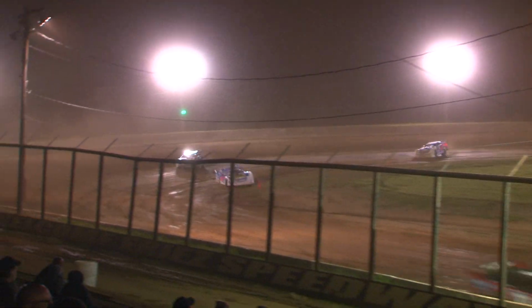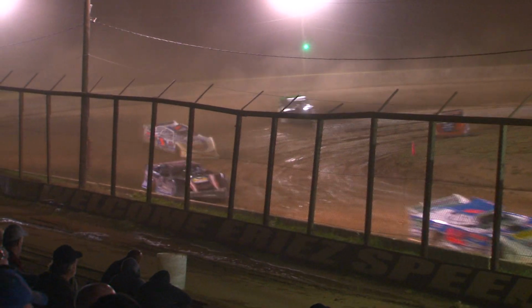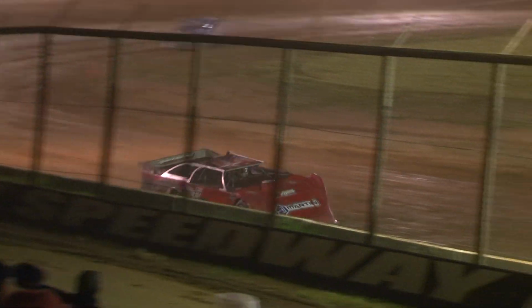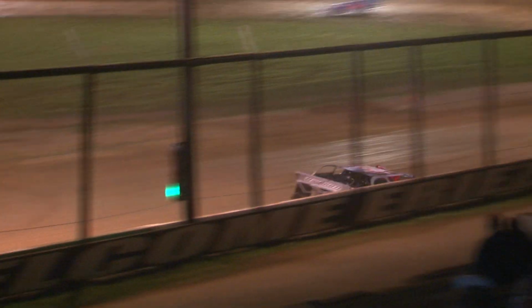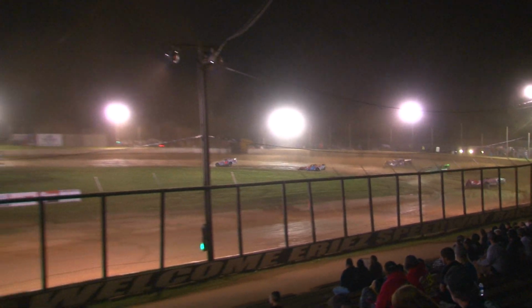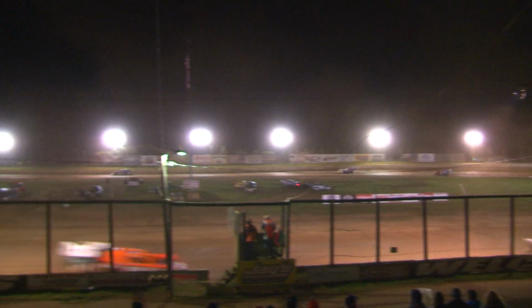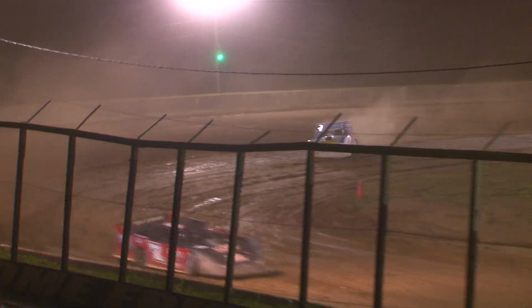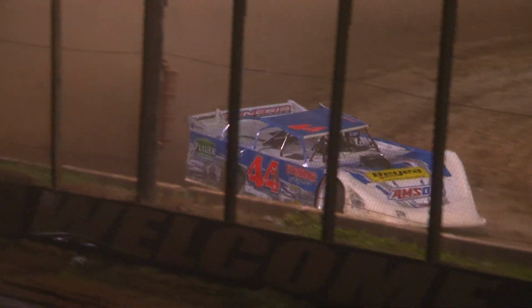Dave Hess Jr. working on another slower car here. Goes to the inside, able to get by the 6 of Chad Wright. Chad Wright waving his arms here. Got something wrong with the 6. Looks like he's going to try to get it to pit side. Dorman able to sneak by. Chad Wright able to get to the pits. Will stay under green.